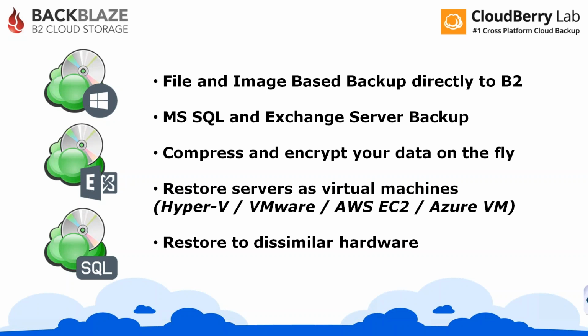So this is what we did together with Backblaze. If you have a sophisticated infrastructure, a mix of virtual environment and physical environment with legacy Exchange boxes or some VMware stations, you can use CloudBerry tools together with Backblaze, and when the bad time comes, easily restore it.